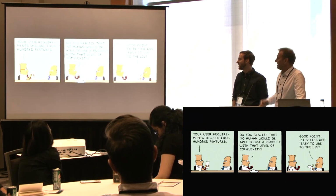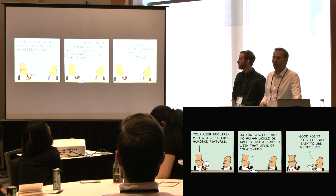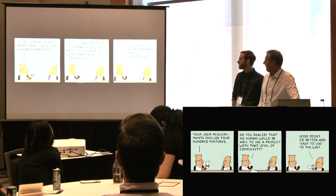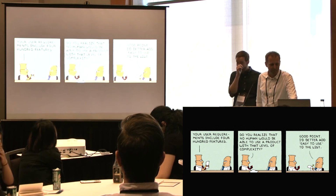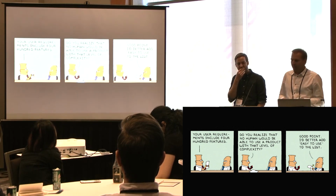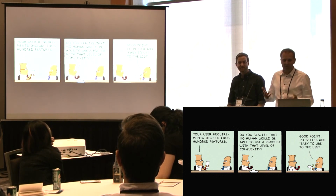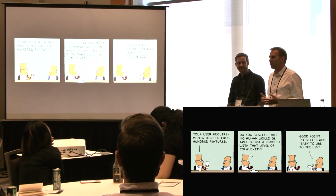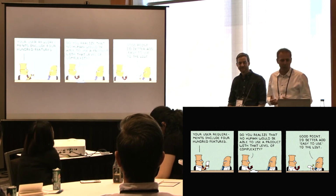I think this Dilbert actually tells it all, because Dilbert is asked to create this product with hundreds of features and realizes that nobody would actually be able to deal with that. And then, well, easy to use is added as the last thing on the list. But what the user wants in the end is basically something that makes them more efficient, that doesn't add any cognitive stress, and that just feels intuitive and gives them a good flow in what they're doing.